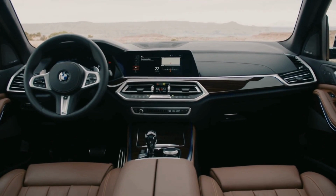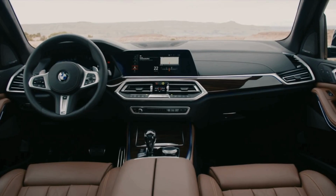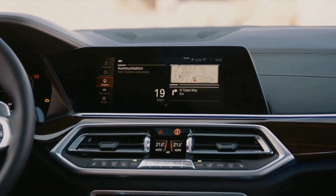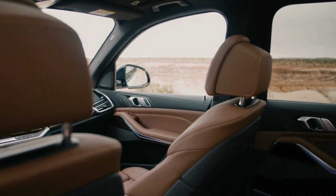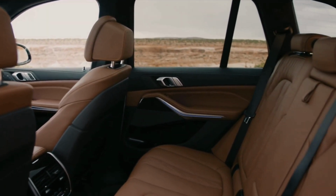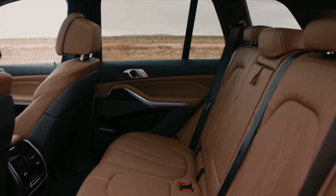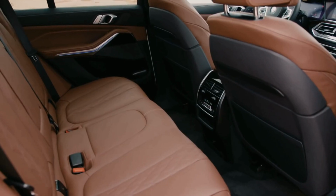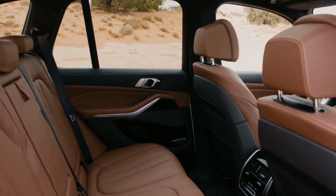The X5 cabin materials are top quality, with a high-resolution 10.2-inch touchscreen in the center. Every X5 also has a 12.3-inch digital information display, replacing the traditional instrument cluster. The X5 comes standard with synthetic leather upholstery, heated, and 16-way power-adjustable front seats. Available features include genuine leather upholstery. Apple CarPlay and Android Auto are both standard. Interior space is generous for adults, in both the first and second row, but the optional third row is for kids only.